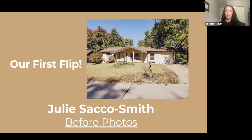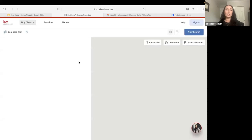Prior to this flip, we had completed a full BRRRR deal in Florissant, and we house hacked a duplex in O'Fallon that we still own, and have not fully BRRRed yet, just because we got owner occupied financing and we really don't want to let that interest rate go yet. But yeah, we raised those rents and renovated those units. But this was our first full flip, pretty much a gut rehab.